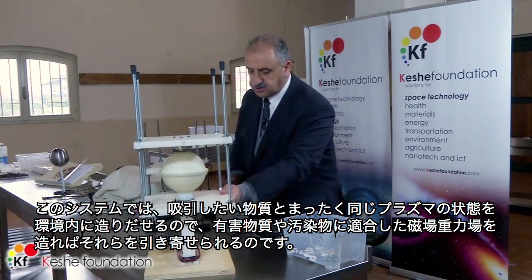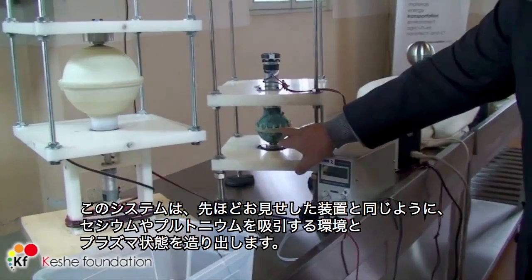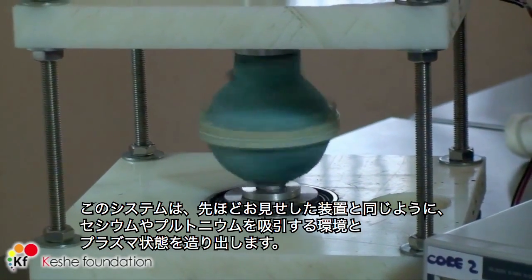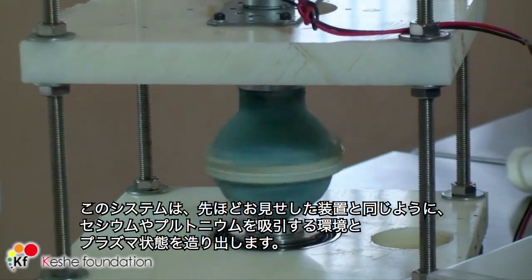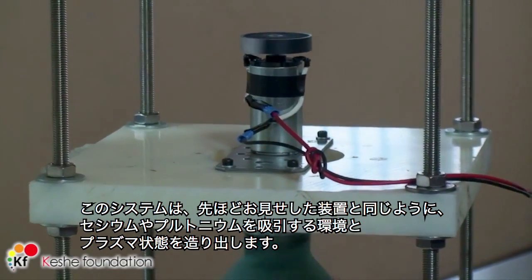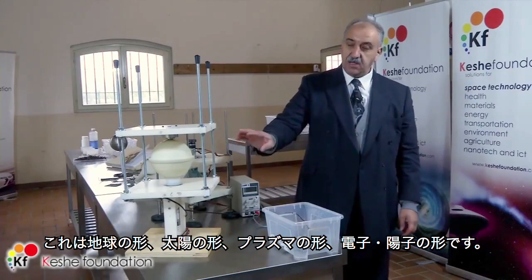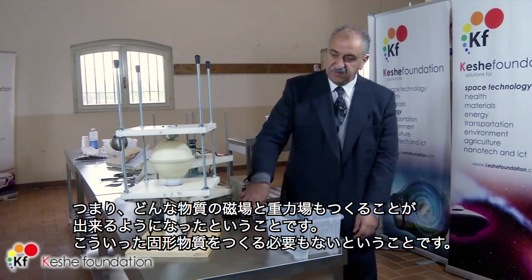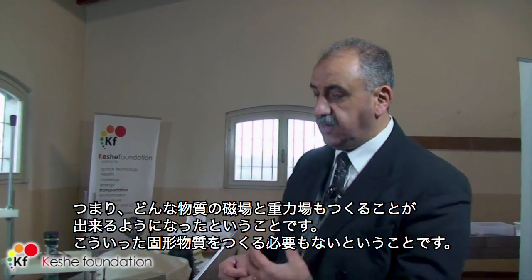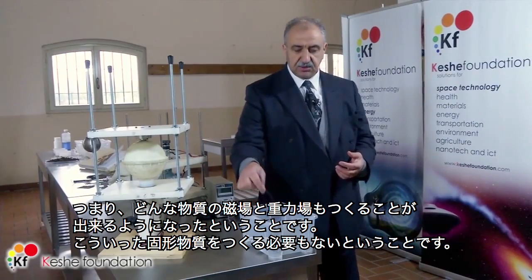I move this further out so that you can see another system which has been set up. This system, as you see, has the same material on it as we showed before. This material can be used the same way to create an environment and a plasma condition for extraction of cesium or plutonium. This is, in reality, the shape of the Earth, the shape of the Sun, the shape of any plasma, electron or proton. Now that we have the knowledge to create magnetic fields and gravitational fields of any material, we do not need to produce solid materials like this.